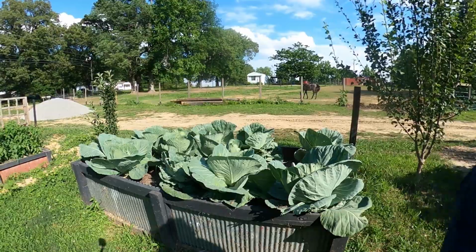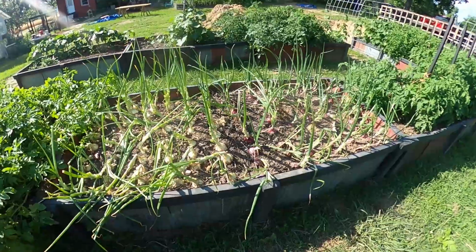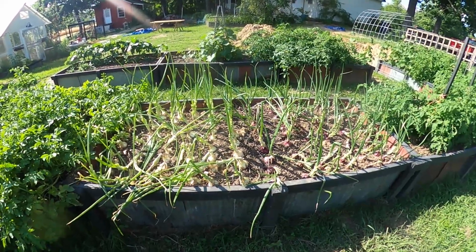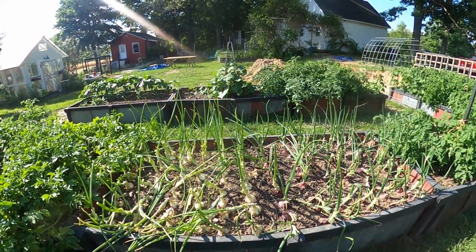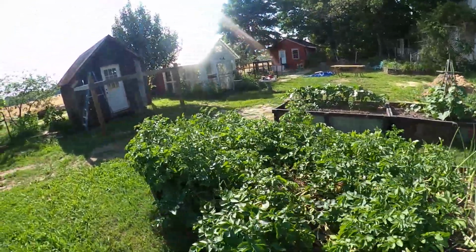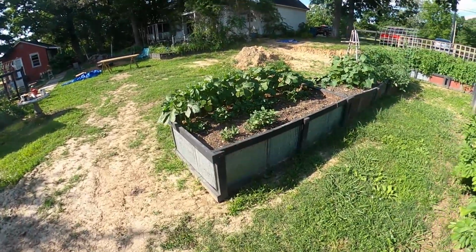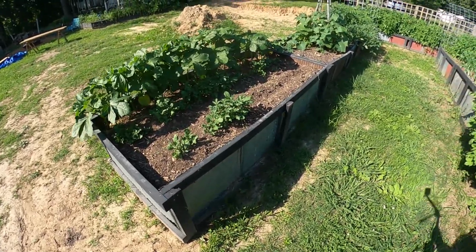And look, here's our onions. They're sticking back up since we have cut the tops out of them, and they're doing great. And then look across at our cucumber vines. Our cucumber vines are coming alive. Let's go over and get a good look at them. And our potatoes. Our potatoes are popping out of the ground.